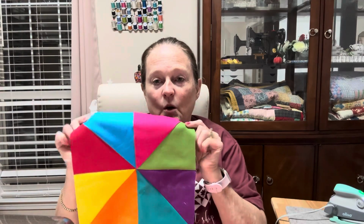But anyway, that's all for this week. I hope you guys enjoyed this quick little block. This would make a great little baby quilt or a picnic kind of quilt. Just a fun little quilt. But that's what we're doing with it. And I hope you guys enjoyed it.